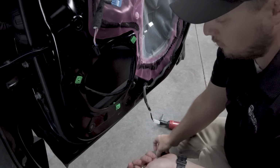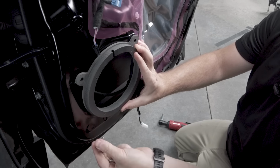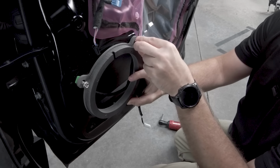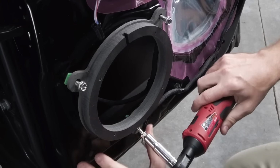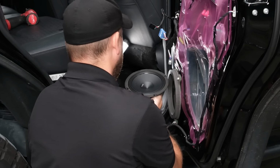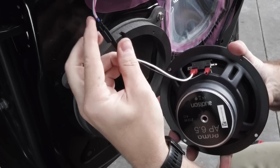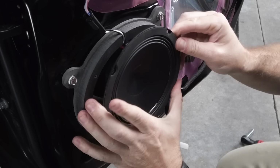Let's grab 3 more of our quarter bolts and our 6.5-inch bracket. We'll get that up to the door. Get our quarter bolts started. Got our 6.5-inch speaker. Again, we've attached the speaker harness, so the 1/8 and 1/4-inch spade connectors. Line that up with our factory wiring. Snap it into place. Put our wires in the wiring channel.